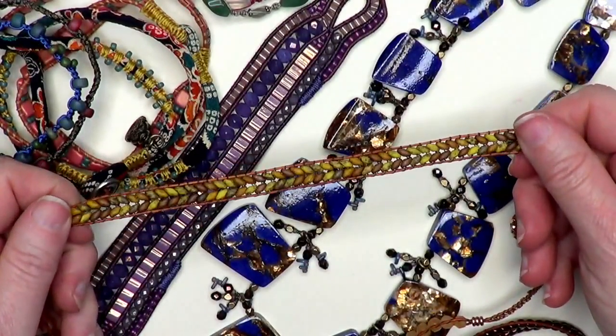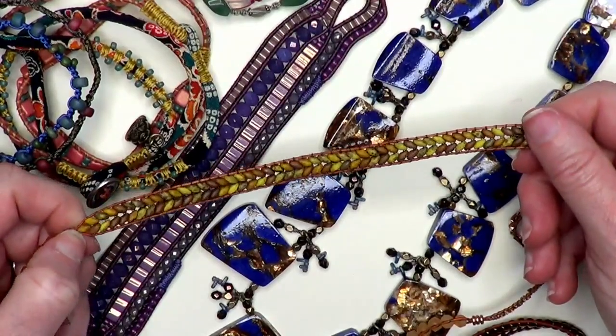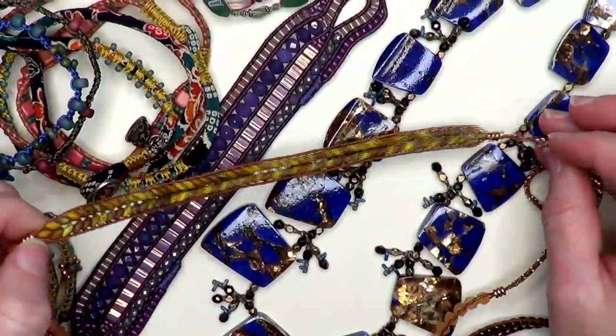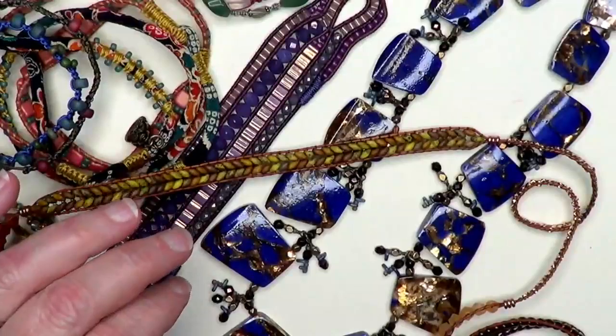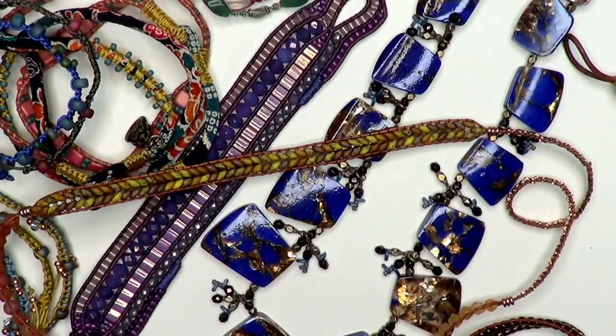And we have a great skill builder in our skill builder section on beadshop.com. So, yep, I use 5mm leather. It looks like there was a question for that as well. So it was the 0.5mm is what I used.